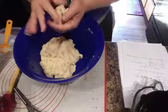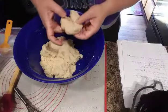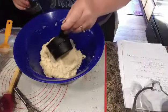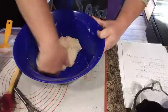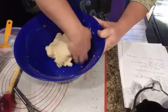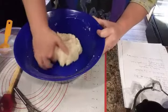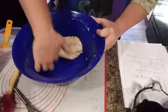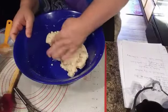This looks still a little bit dry, but I'm going to see if I can make a donut out of it and then put it in there. Yeah, see, it's still cracking apart. So I'm just going to add a little bit more water. And that's what she said, just see if it turns out to be dry or not, if you can form a donut out of it.